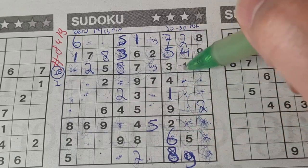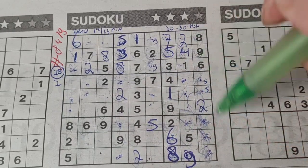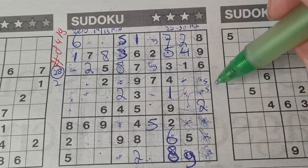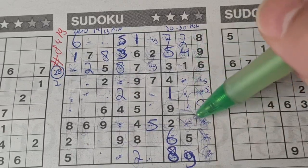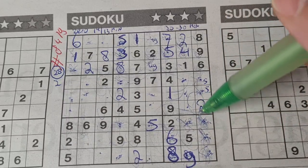Five in this column, five in the column next to it, and in the last column. Only two places left for five. Could be here, could be there. 2, 6, 8, 9. Okay. This number should be there then. How about the four?